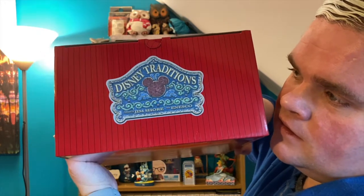Now, this one is super interesting because it's got stripes. Can you see them? The box is stripy. I have not seen a red box that's stripy before. It is a Disney Traditions Jim Shore, so even though the box is a bit different, that is what it is. So let's see who it is, what character it is.